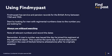For Findmypast, it's got service and pension records for the British Army between 1760 and 1920. And here are the tips. Here's how to go about finding your man, or finding information about when he might have joined up. So start by looking for men with regimental numbers close to the number that you're looking for. Use wildcard searching, and then note all relevant numbers and record the dates.